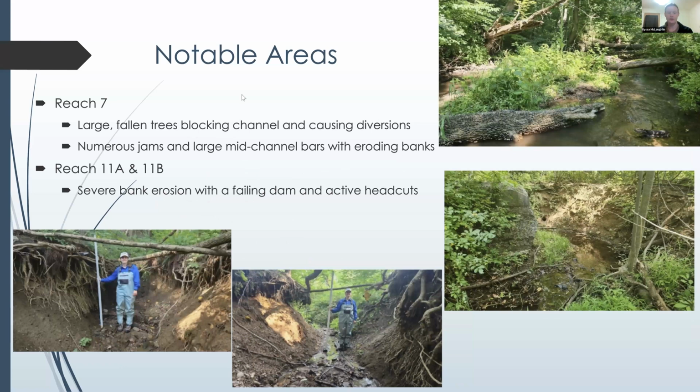So this resulted in mid-channel bars and eroding banks. I apologize. I think my internet's a little slow, so that's probably why it's loading a little slowly. But the picture on the top right is the one I was talking about.